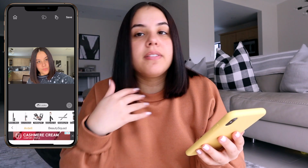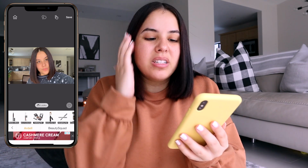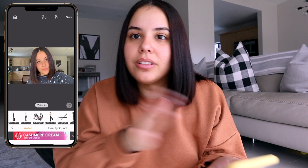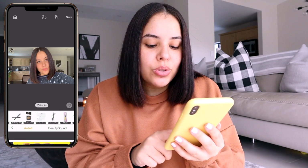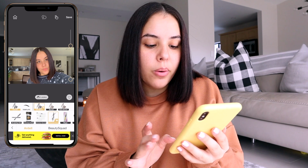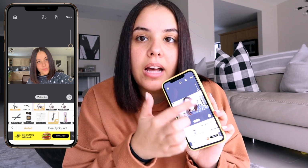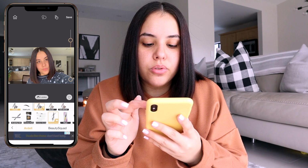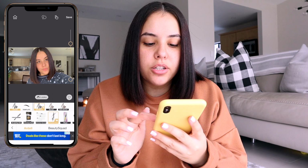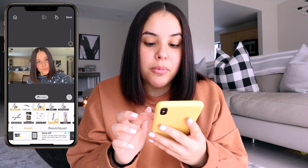By the way, I'm sorry if the lighting changes. I'm filming in front of my window because I really didn't want to be in my studio today, so the lighting might come in and out. But anyways, I am going to take the mechanical pencil, and I'm going to do soft black. And then on this side, you have some controls. So I am going to control it until I feel like it looks okay. Now, one of them makes the eyebrows look really thin.